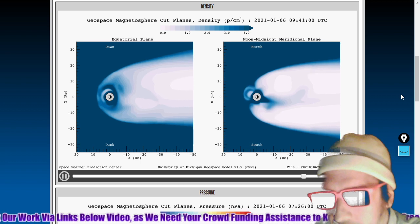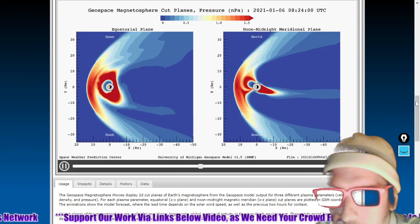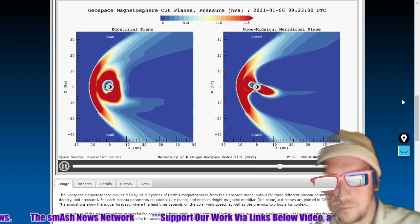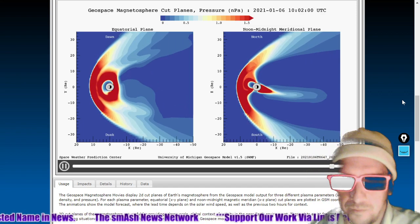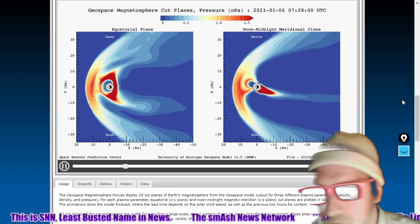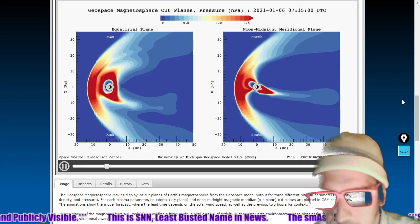Anyway, that's 4 hours of data on density in protons per cubic centimeter. Low shown in white, high shown in blue. Here's the pressure in nanopascals. And this isn't that exciting of a model, really, because it just shows you between 0 and 1.5 nanopascals. And it's showing you several Earth diameters there of what's likely happening in the geospace.